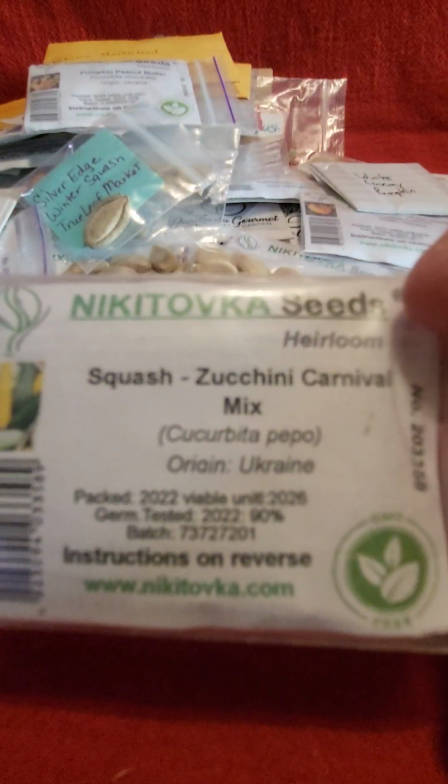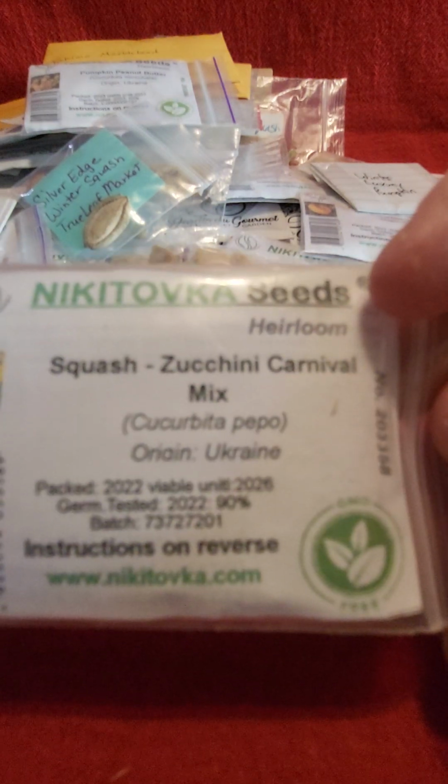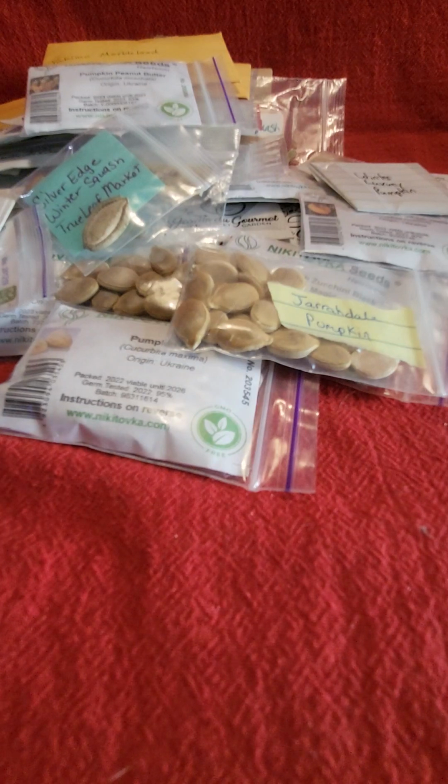And this is a zucchini mix that I bought from Nicotovka. It's got all different colors in there. And it's called the Carnival Mix. And Nicotovka, they're a great place to order from.